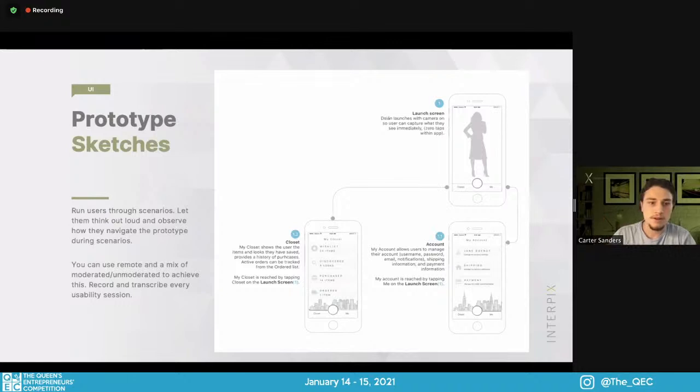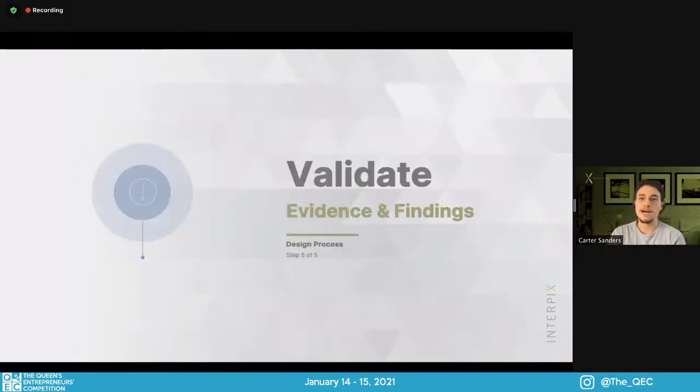All right. So the last step in this whole process is validation. Again, it's happening all throughout your testing, but at the end, it's really important that you validate all of your prototypes with evidence and findings. You share this with your stakeholders, and you decide on what's actually going to go into production, because all of this up to this point is pretty much testing.